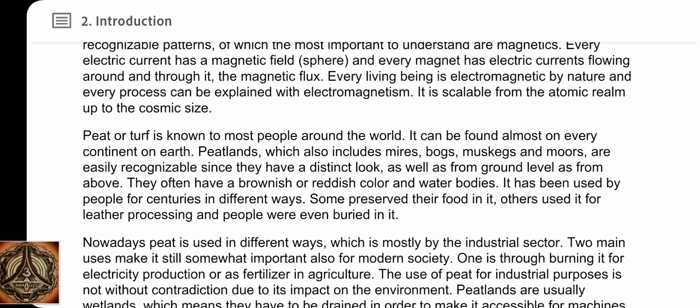Peat or torf is known to most people around the world. It can be found almost on every continent on Earth. Peatlands, which also includes marshes, bogs, muskox, and moors, are easily recognizable since they have a distinct look, as well from ground level as from above.